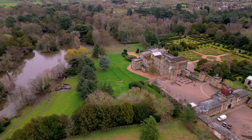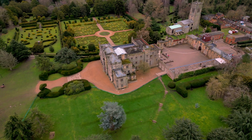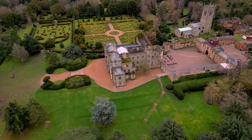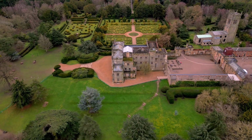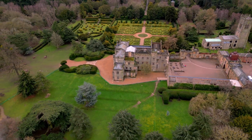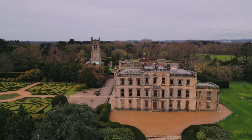The third Earl had approached Capability Brown to remodel the grounds of the castle, but was turned down as he declared it too flat and had no capability. In 1830, Charles Stanhope commissioned landscape gardener William Barron to transform the landscape, which took him over 20 years to complete.